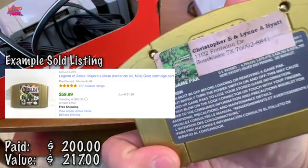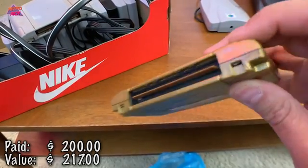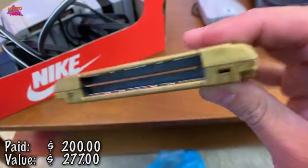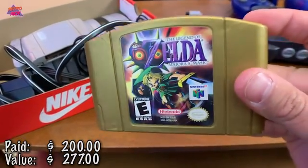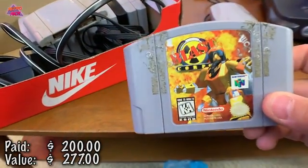Here is, it looked like it belonged to that person. And this is another thing to note. Almost every Majora's Mask I find, one of these clips is broken. I don't know if the plastic was cheaper on these or something, but those are always broken for some reason. But it's a pretty clean copy of Majora's Mask.